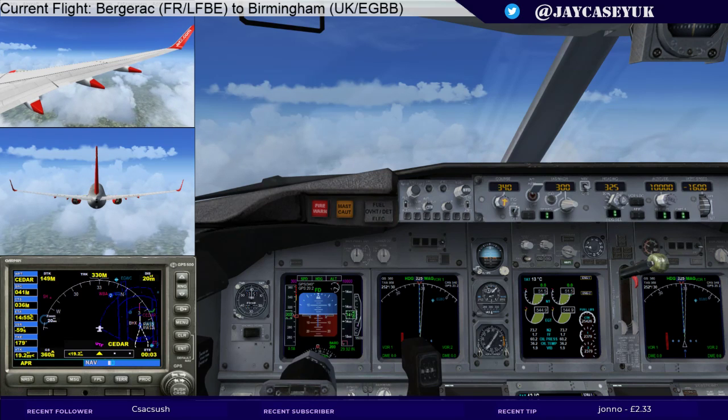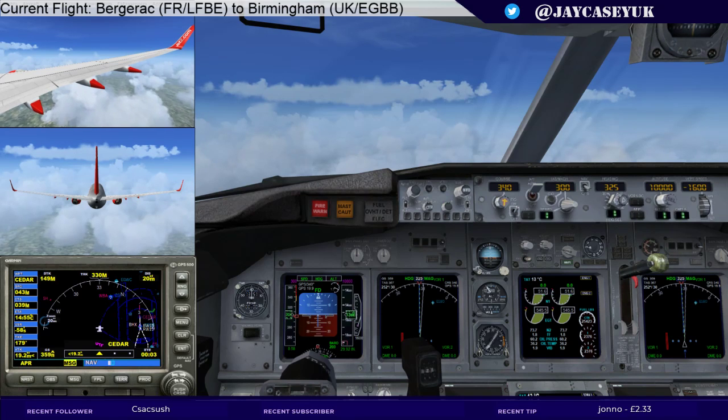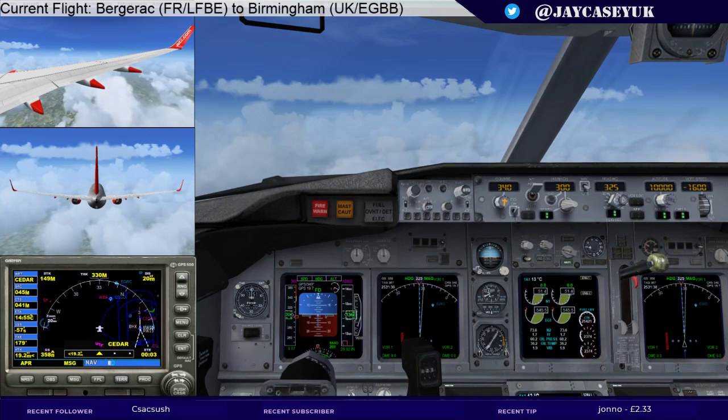Okay, so we're right on the very edge now of the terminal area. So we will see now how they turn us for the final.